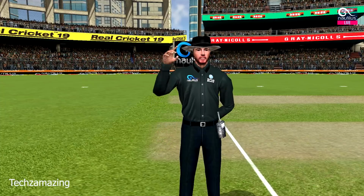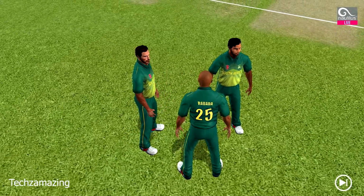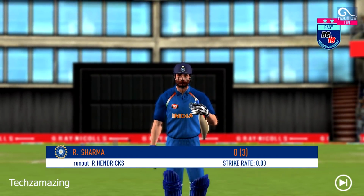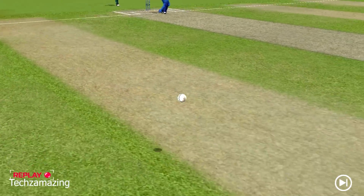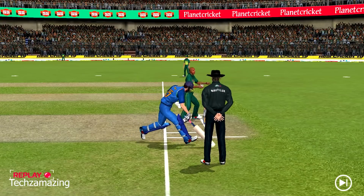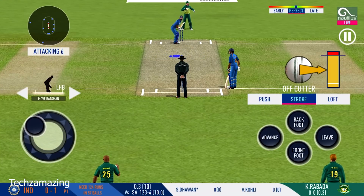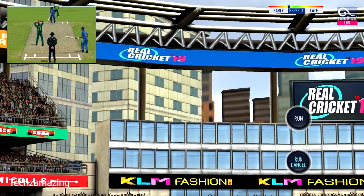Oh, got him! What a magnificent piece of fielding that was. Has to walk back to the pavilion. That is a risky run and that's out. That was such a waste of a wicket. He read the length perfectly.